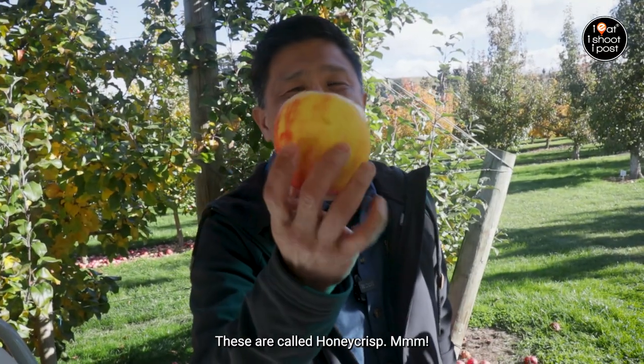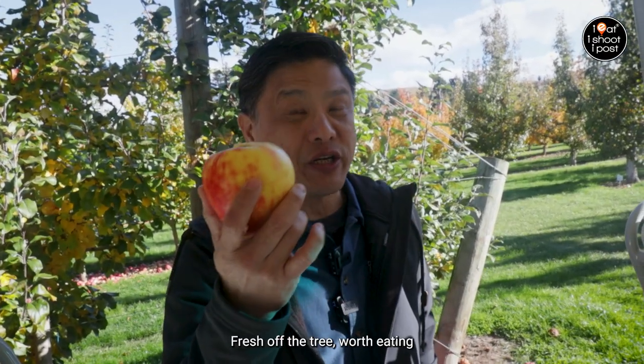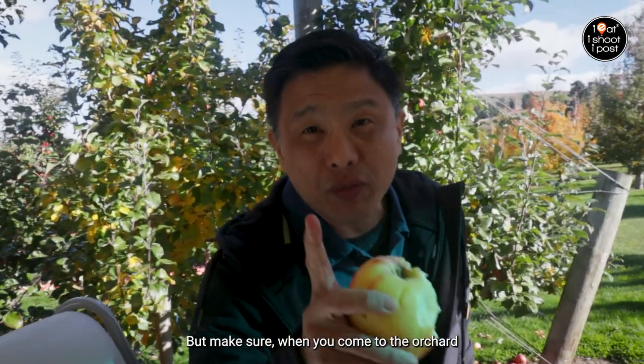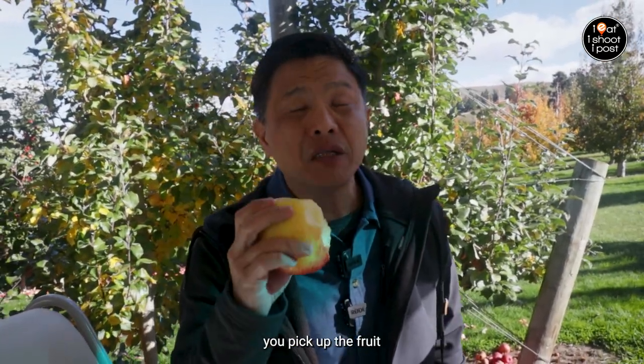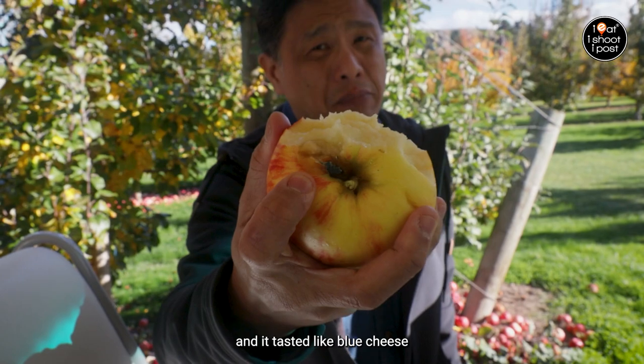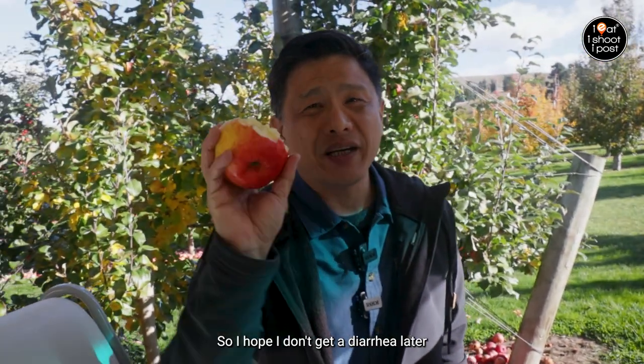These are called honey crisps. Fresh off the tree, worth eating. But make sure when you come to the orchard, you pick up a fruit, just have a look at it before you bite. Because I bit into that and it tasted like blue cheese. So I hope I don't get diarrhea later.